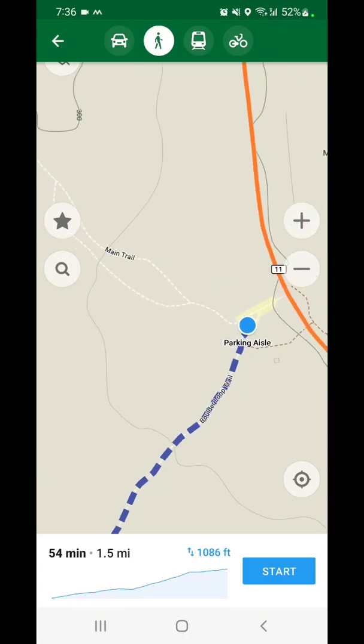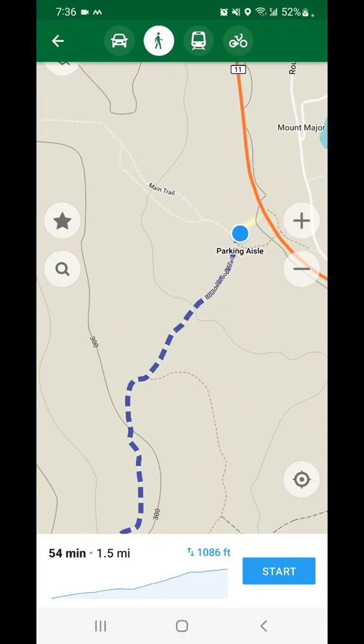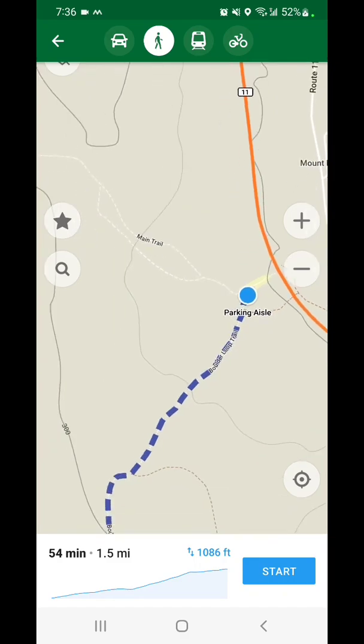Typically, I don't use it. I will just plot out my trail like this. And then once you get there, it'll show a little GPS icon with a compass arrow showing you which direction you're aiming in. Usually, I will just rely on that. I won't hit the start and navigate. You could, but I don't. It's not a huge deal.